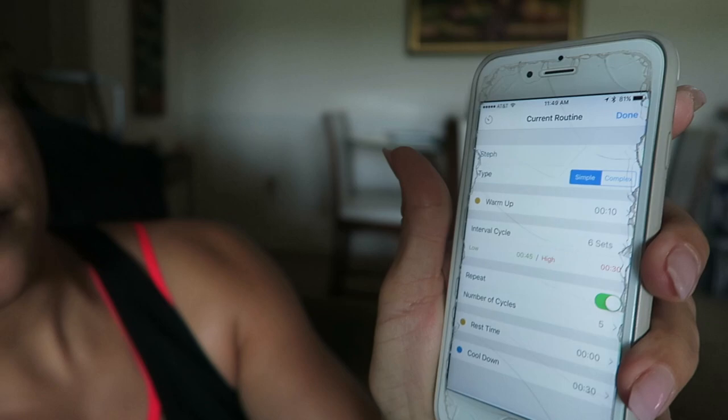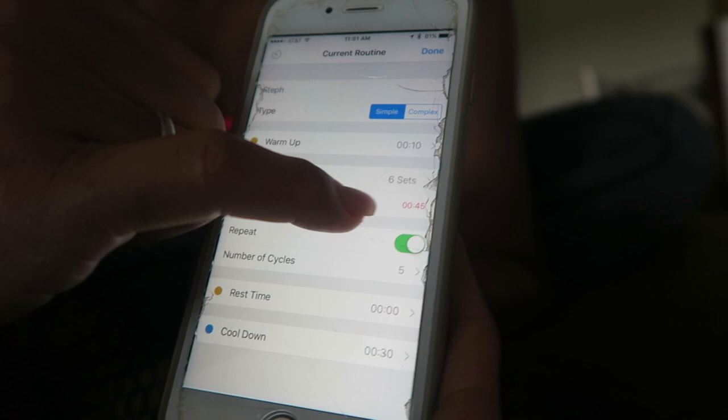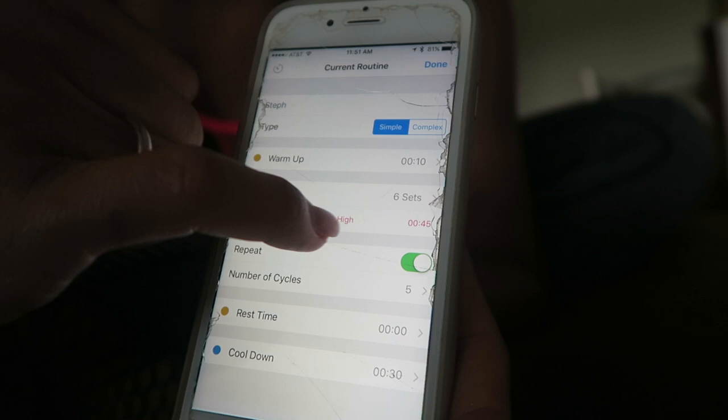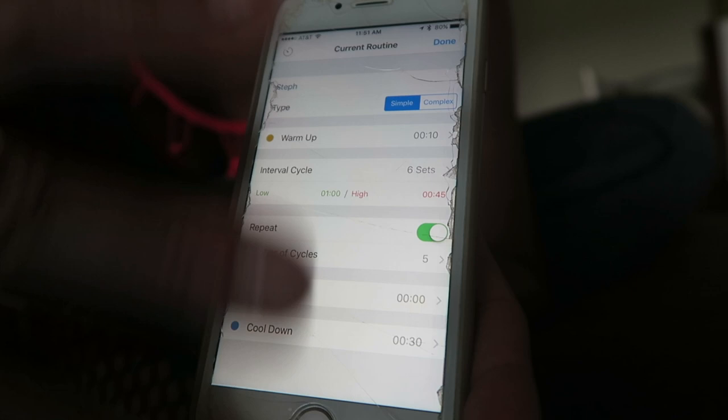We did our high impact at 45 seconds, and then we did our rest at 1 minute. So you can set that however you want it. You can do more time on or more time off, whatever you want. And then you repeat it and you say how many times you want to do the cycle. So we did the cycle 3 times for 6 exercises.